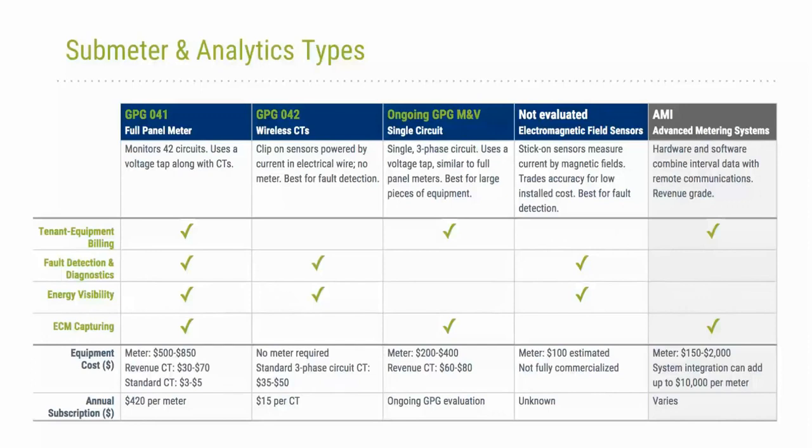I think what we've tried to do here is drop the use cases that were identified in the rows. And so, the technology that we talked about today really met the needs across a pretty wide range of use cases. I think what's not clear just in the check marks is that for fault detection and diagnostics, you might not need full revenue grade, whereas for tenant or equipment billing, you might spec that. So those are some nuances.